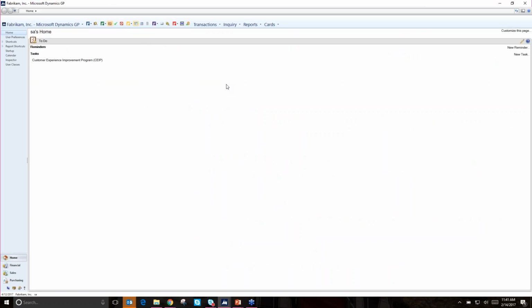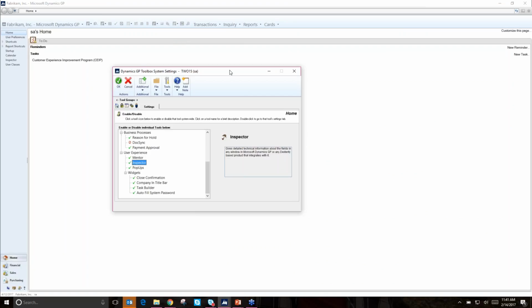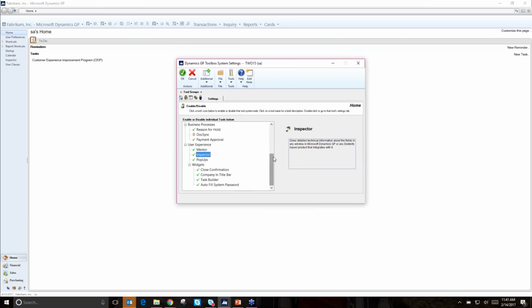Back to GP. All right. I'm going to open the toolkit up here for you. The first thing that you're going to notice is that all of our tools are broken out into categories. We have our security category, our administration, business process, and then the user experience.